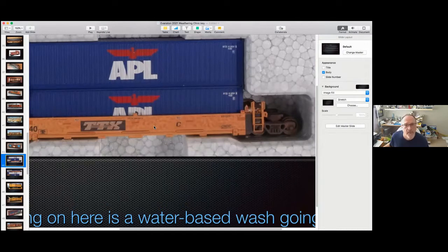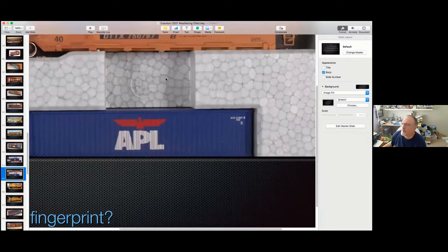And when you prep the model that way, you're giving the paint and the pigments of chalk and, you know, acrylic or enamel-based paints or oil-based paints, you're giving some tooth for that pigment to adhere to. Very, very critical, very important.